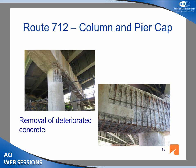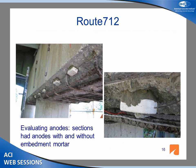And here, they again deteriorated. The concrete was removed, as you see here, in the columns and also the pier caps. And then we also put some anodes. Nowadays, for protection, the Federal Highway Administration, I think, requires federally aided projects to put these protective systems. And we use these anodes, and as you see in this picture, they also put in some of them, embedment mortar type of thing. So in this project, we did some sections without the anodes, and some sections with just the anode, and some sections anodes with the embedment mortar. And we are monitoring that to see the effectiveness of this anode.